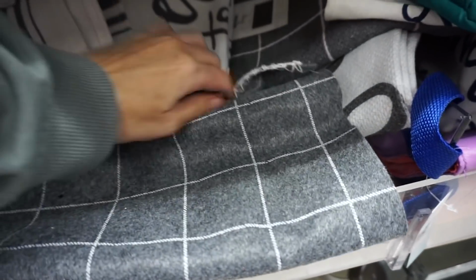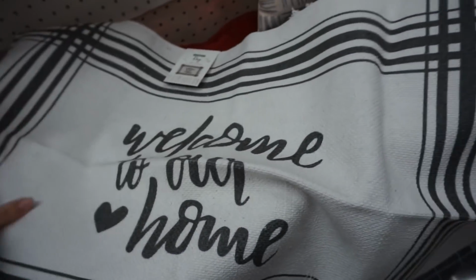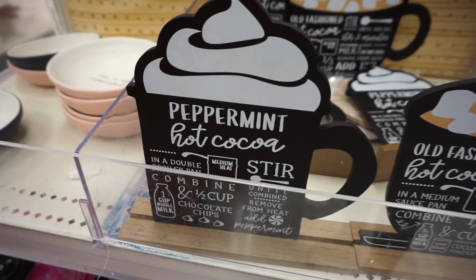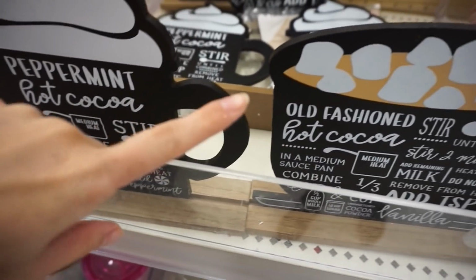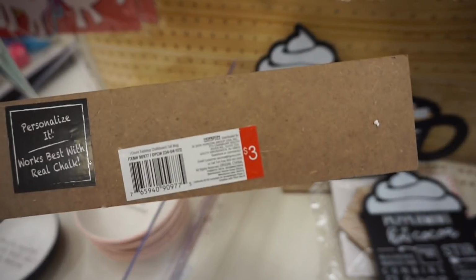Ones with different sayings. Let's pull these out so I can show you guys. This one says welcome to our home. So very generic, not just for Valentine's Day. How cute. Right, so I know a lot of you were in search of these. They have tons of them. So depending on the shape and the actual recipe that you want, they have different ones there. And these are only $3.